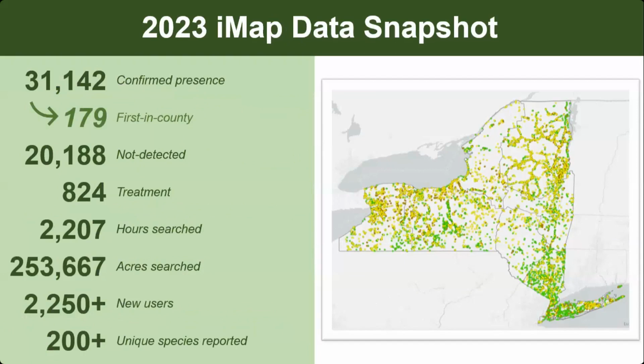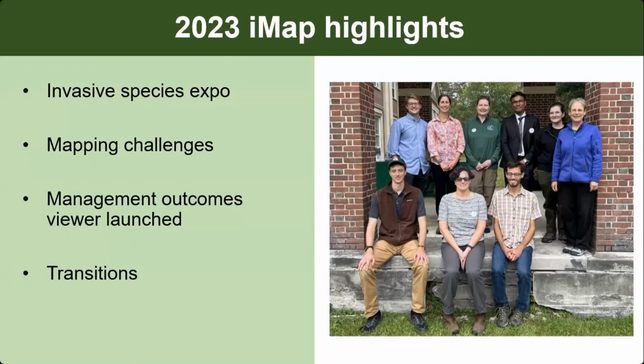I just wanted to start with some brief snapshots from the iMap team. Here's a visual of the iMap data that came in this year. Lots of really great data, lots of really great work done by so many of our partners and documented in iMap Invasives. Just thousands of records, including very important data like first in county records of invasive species. Not detected data is always very important. 250,000 acres searched, based on searched area.